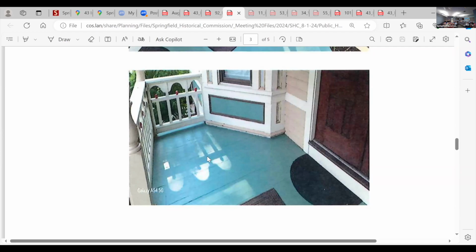Can I entertain a motion for appropriateness to replace the current floor with the product as shown? I think you both made it very clear that the edge will be trimmed, so you don't see all these endings.